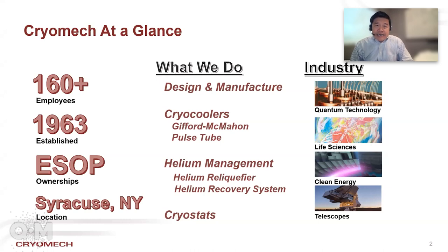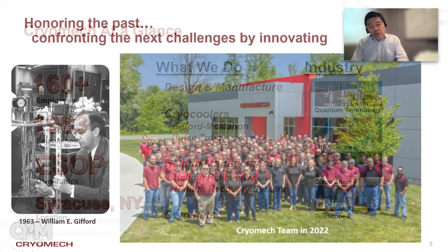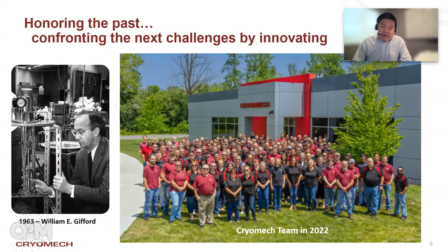The industries we're in today, we'll touch more specifically on quantum technology, and we're also in the life sciences, clean energy, telescopes, and other industries utilizing low temperature physics. So our focus is innovation. And this is consistent from the beginning, when Bill Gifford, our founder, co-invented the Gifford-McMahon and the pulse-tube cryocoolers, until now. So I've used the term cryocoolers.